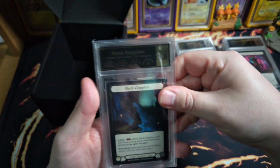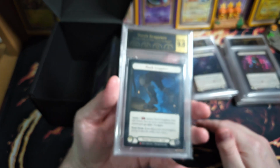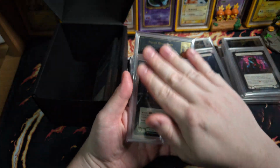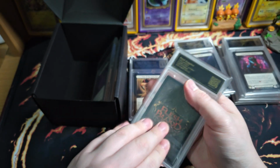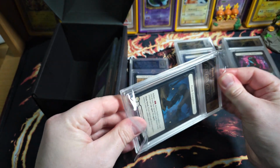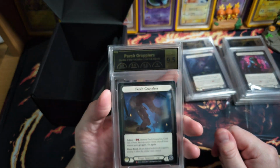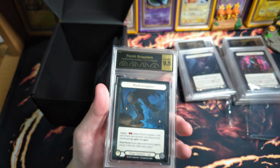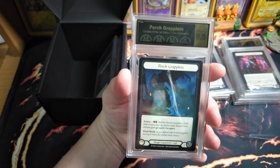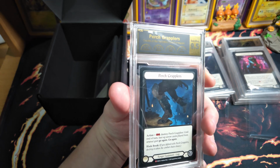We got Perch Grapplers, which got the 9.5. This was a copy I got that was a BGS 9.5. Why is this, like, really... It's the slab and, like, the labelling. I think it might be the sleeve as well. It doesn't help. Let me take it out of the sleeve. The labels themselves, obviously, they're pretty in person, but they're hard to show on camera because it just shines too much. But we got the 9.5, obviously, three 9.5s, and then a 9 on surface.